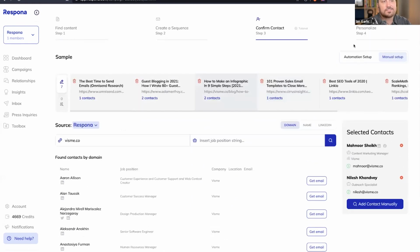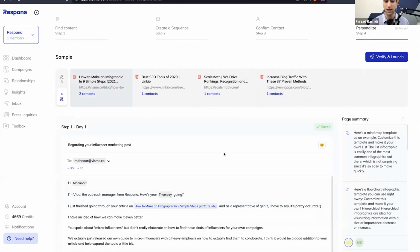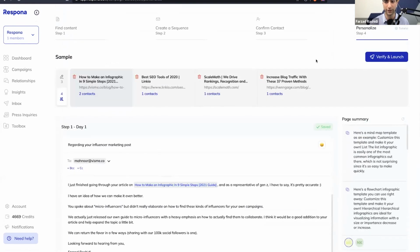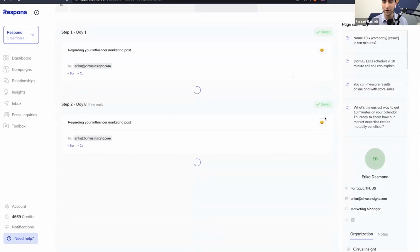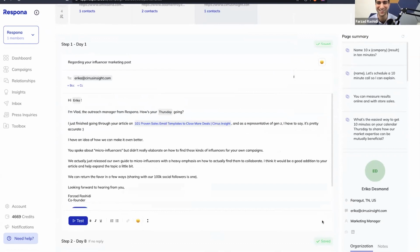Wow. And that's it. Last step, we almost made it. Respona puts together all the pitches. Everything's ready to go, and you can just go in and click verify and launch. But if you're reaching out to some of the bigger guys, for example, if I'm reaching out to Serious Insight, it's likely Erica, our friend here, is getting pitched left and right. So we need to find a way to stand out.